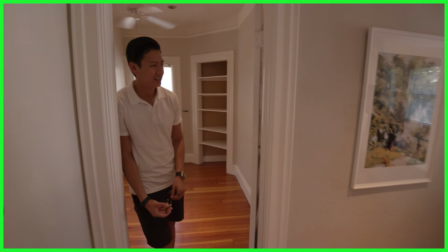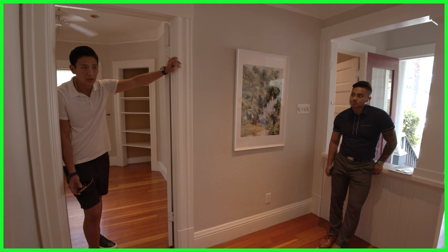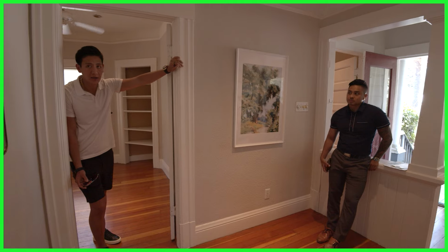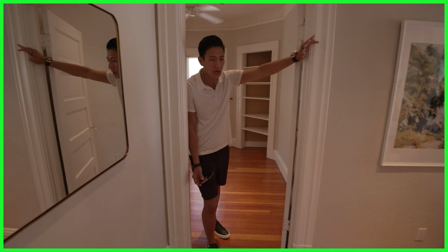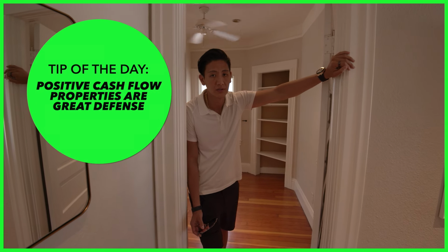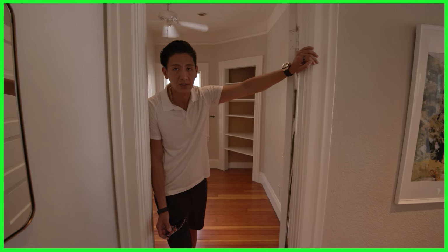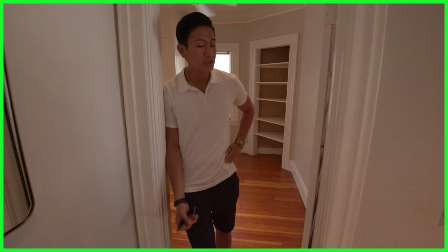If you have too many negative cash flow properties, it can be detrimental. If there's a downturn in the market or something happens, negative cash flow can pile up. So positive cash flow is an extremely good defense for any downturns or negative economic events. And even though I know we can make our money back, when we start straying away from that principle, it could be problematic. And people need to know that.